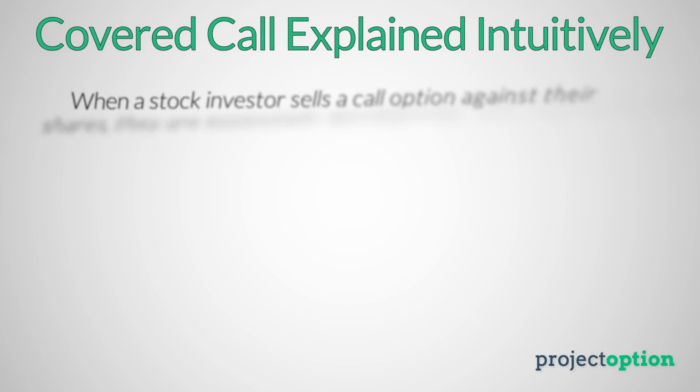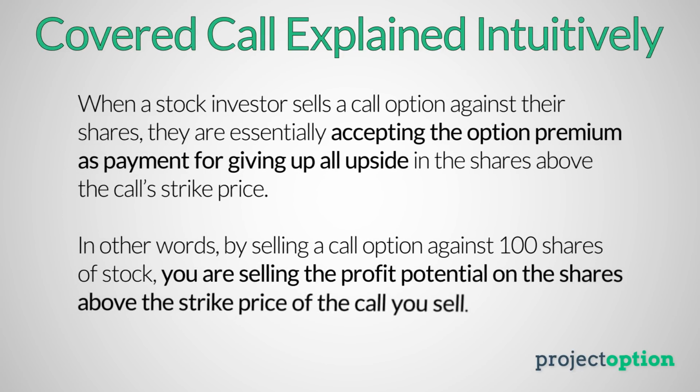So in our previous example, the trader was buying 100 shares of stock for $250 a share, and they were selling the 275 call for $5 in premium. Now that essentially means that the trader is accepting $500 in premium in exchange for forfeiting any gains in the stock above $275, which is the call's strike price.